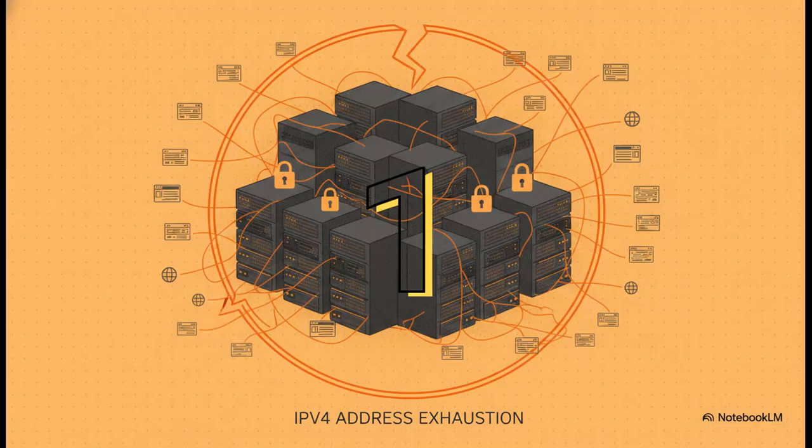Picture this, it's the early 90s, and the web is staring down a massive roadblock, IPv4 address exhaustion. At the time, the underlying architecture forced this strict and honestly kind of bizarre one-to-one relationship. A single IP address could only host exactly one website. That's it. As the dot-com boom absolutely exploded, it became painfully obvious we were going to run out of IP addresses entirely, and that would have brought the expansion of the web to a screeching halt.